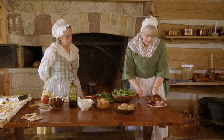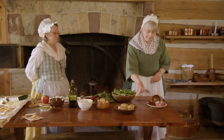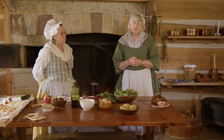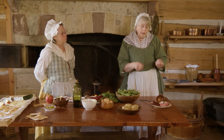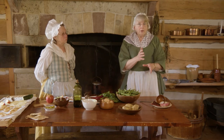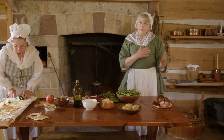Now, another way to preserve meat is jerky. And that's a smoking process. And that's actually something that the early settlers learned from the Native Americans, that you cut up the strips of meat. They do have some salt in them to help cure them, but to dry them out, they're hung near a smoky fire, not in the fire because you don't want to cook it, but near the fire, warm, dry air circulating is what dries out the meat.